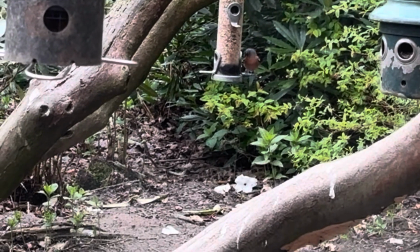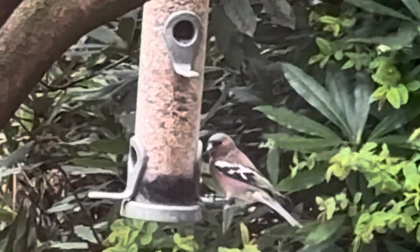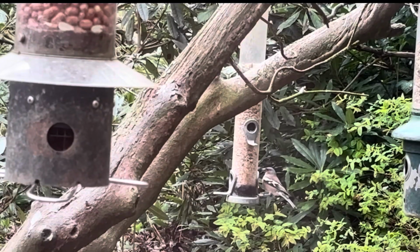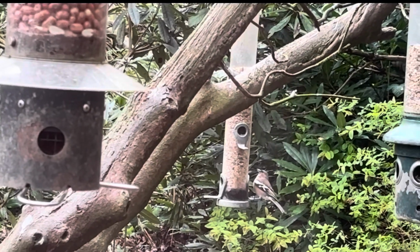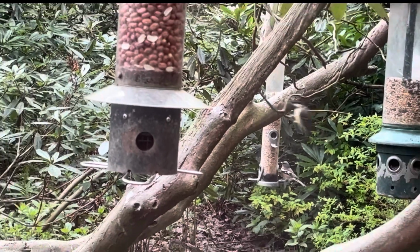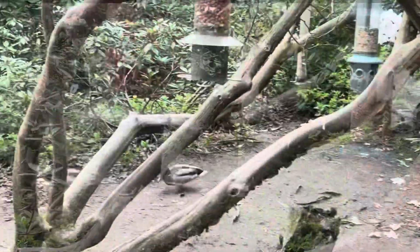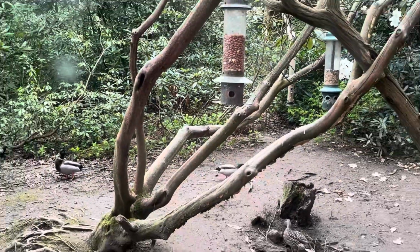There's nothing but creatures around. You need one of these in your garden. I can use my porch. Chasing that one off.